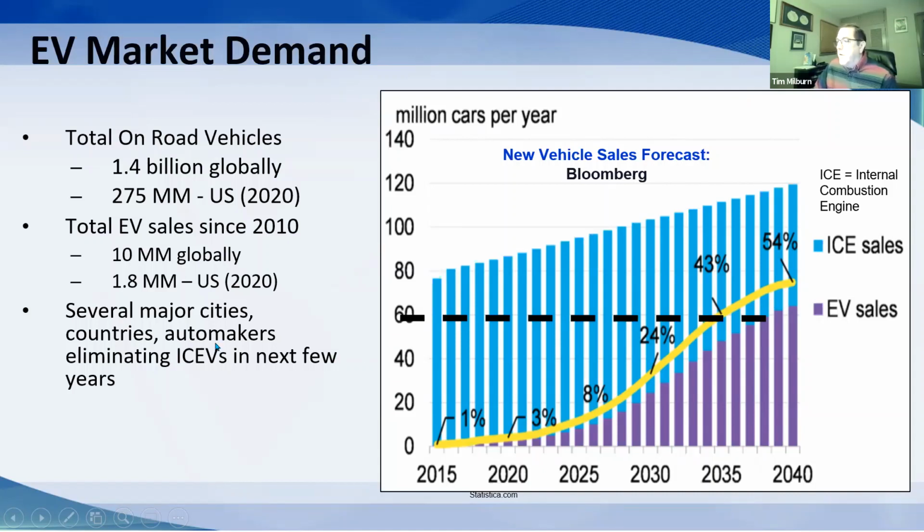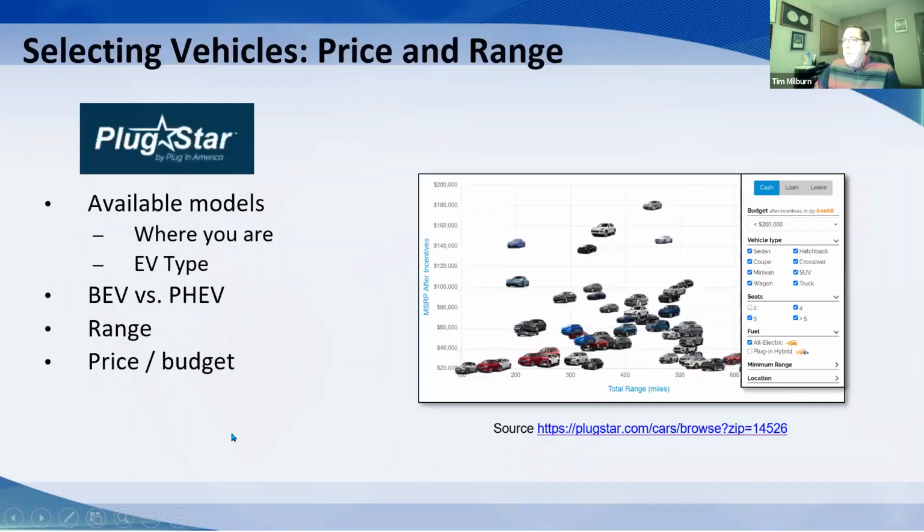That's driven not only by the desirability from a sustainability standpoint, but also by a lot of policies. Several major cities and countries are going to eliminate internal combustion engines in their cities and possibly in their countries from a manufacturing perspective. So the market is moving this direction in many parts of the world.